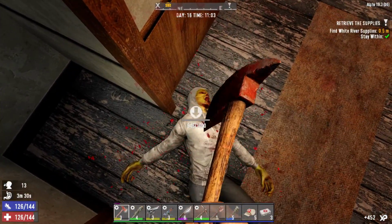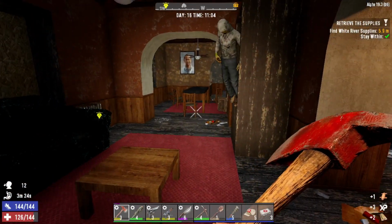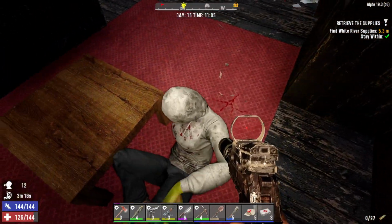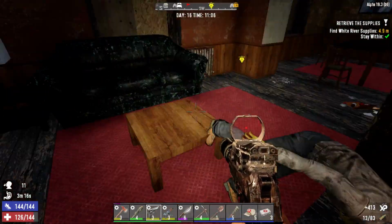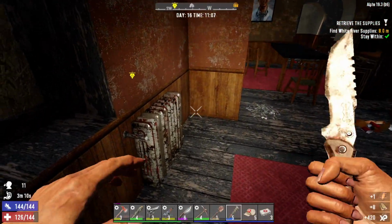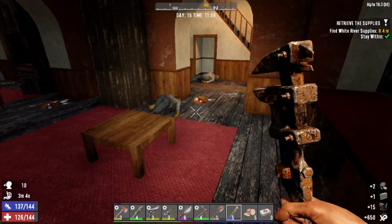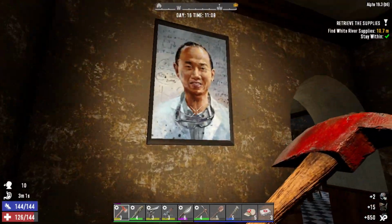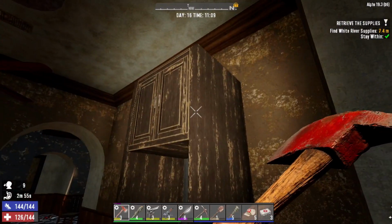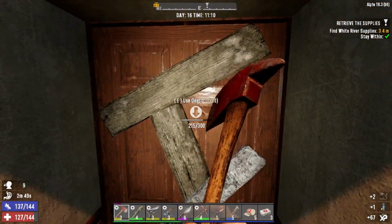Pick your brain a little bit till you die. Double tap. Oh, missed your head. I missed you. Nothing behind there. Grab the radiators. How are we doing on space? We're doing fantastic. We haven't gone upstairs yet. Time's moving on here, though. Nothing up there. Another bottle of water. Let's make ourselves a way out real quick.